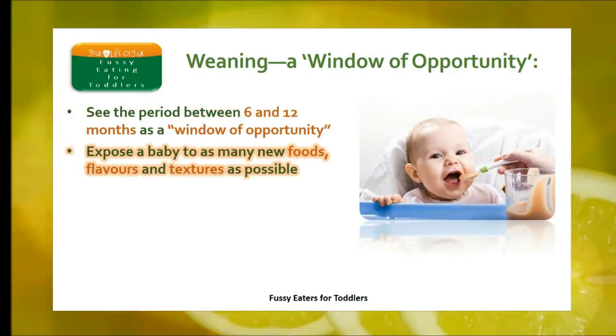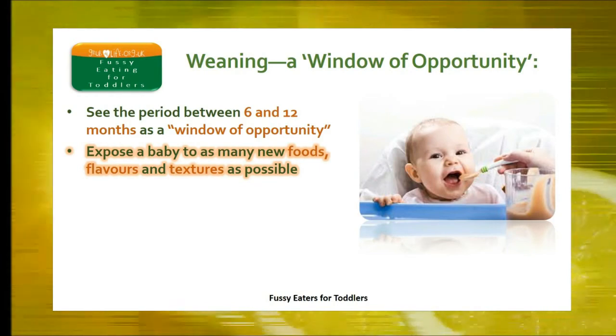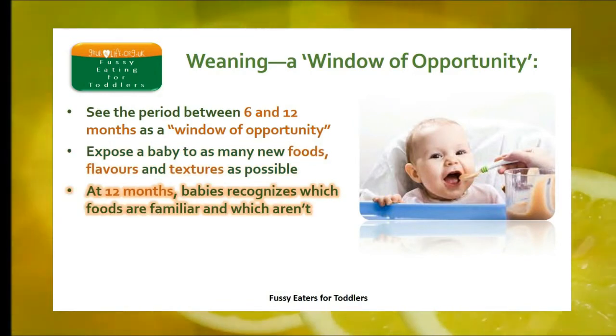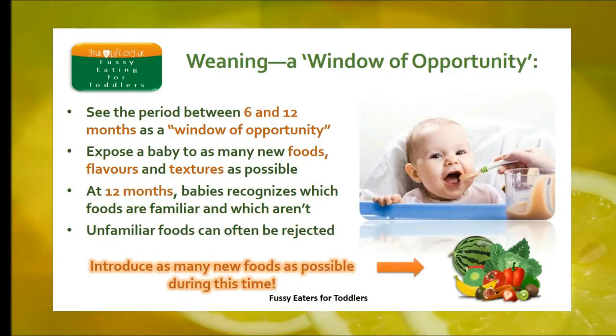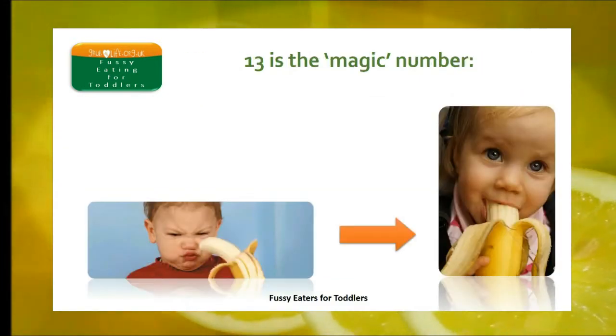The more foods, flavours and textures you introduce to a baby, the more likely they are to be happy eaters and accept a variety of foods in the future. As a baby grows and develops, so do their brain and memories. Once a child is about 12 months old, they recognise which foods taste familiar and which foods do not. At this point, unfamiliar foods can be rejected. So try to introduce as many new foods as possible before a child is 12 months old.